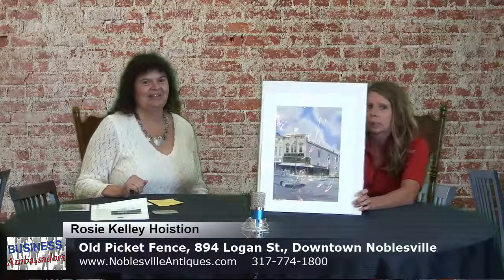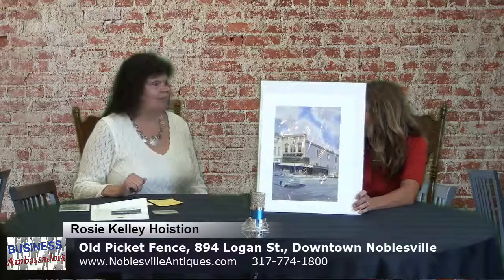Okay. And actually, we're going to show this real quick. I don't know if you can see that, but you can. If you've been down to Noblesville, you should recognize this corner. Yes. And really, this isn't much different. This is when it was Willett's Department Store. That picture was done by a local watercolor artist.